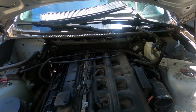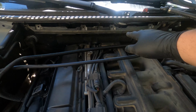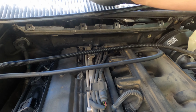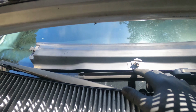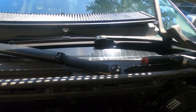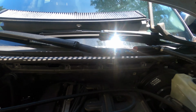All right, so you're gonna get your cowl trim that goes up here out. Those are all T30s that hold in here. To get in there, you gotta take your microfilter out. It's pretty easy. It's got these little twist locks here on either side. They turn a half turn and then pop up. You pull this plastic trim out, pull your microfilter out. Undo your T30s, that cowl trim kind of comes out and rotates up and then pulls out.